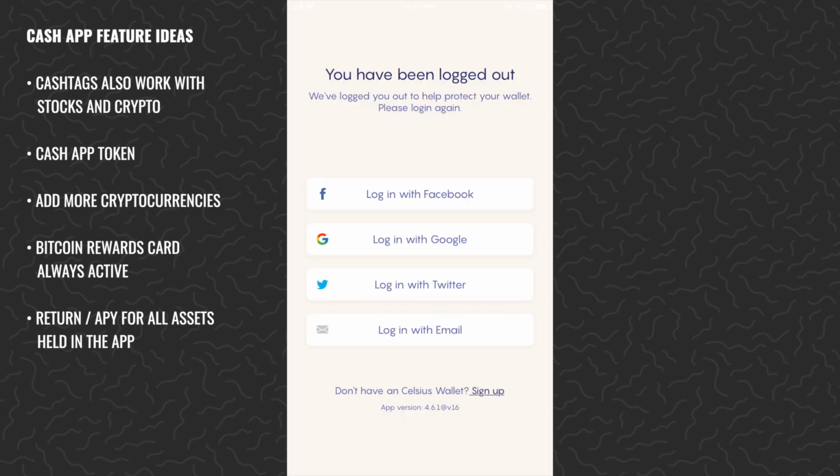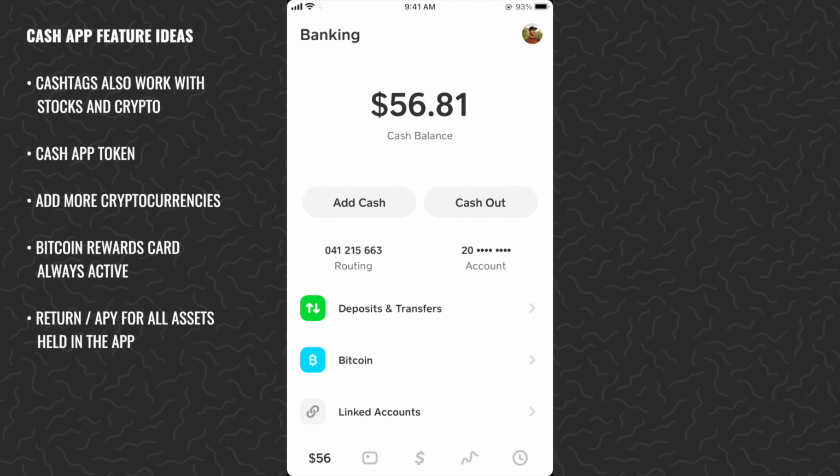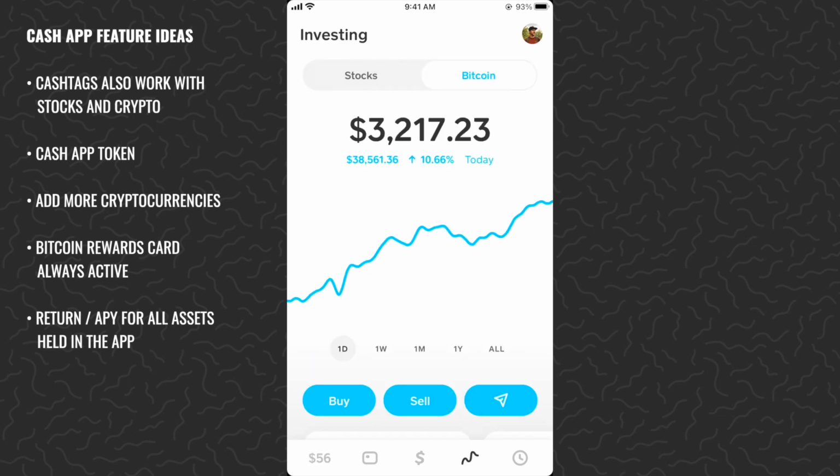Celsius logged me out. I don't know about that, but they're also giving returns like 10% on stable coins, 6% on Bitcoin. So I'd like to see Cash App enter that space as well, start to give a return for people that are holding their investments in this app. Everyone else is doing it, so it seems reasonable that Cash App would try this as well. They certainly have the means, the talent within Cash App to build something like this if these other small companies are already doing it. But there it is, the top 5 features I'd like to see added to Cash App in 2021.